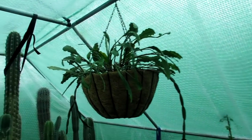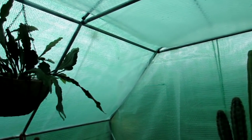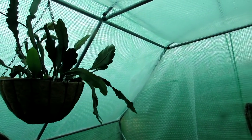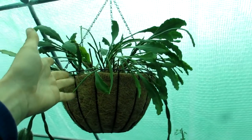Ideally, hopefully we'll be keeping it between 7 Celsius and 8, but definitely no more than 10, because we want these plants to overwinter. But as I say, I'm going to keep a close eye on the epiphytes, and any that show any signs of not looking too good, I'll bring back into the house.